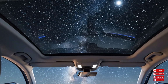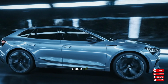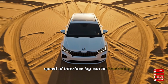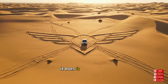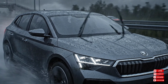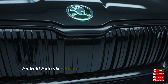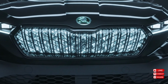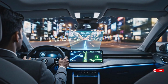Infotainment and instrument cluster. Verify resolution of displays, ease of menus, speed of interface. Lag can be frustrating. Check voice controls. Does it respond quickly? Smartphone integration: Apple CarPlay, Android Auto via wireless, if available. For new vehicle buyers, tech usability matters more than raw spec numbers.